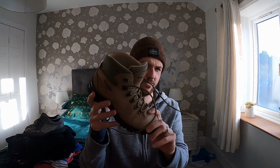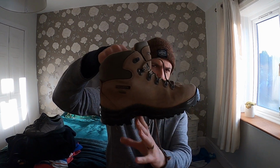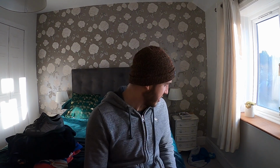If I clean them up, get them looking good. Tread on the bottom is fantastic. Obviously they are an older model. But yeah, I'm happy that £7.50 should turn into hopefully 25 to 30 fairly easily. Again, GoreTex stuff I find hard to leave behind, unless it's really expensive, because there's always a demand for it. So that was those.